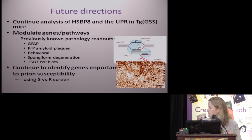So future directions, we definitely need to continue our analysis. Like I said, this is preliminary data, and we're in the process of getting more tissue to increase our N, and look more at HSPA8 and its role. One of the ways we can do that is we can actually modulate HSPA8 or other genes in the mouse and then look at the readouts that I had shown before, the things that are really well worked out in the Tellinghuisen lab.